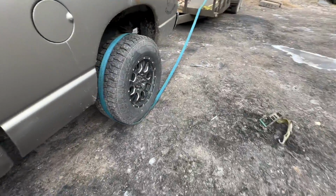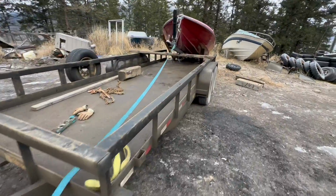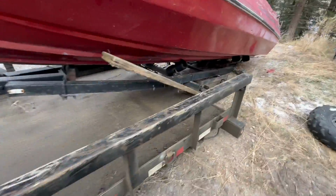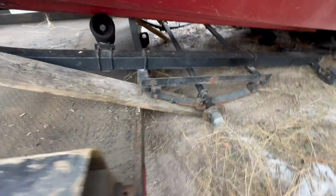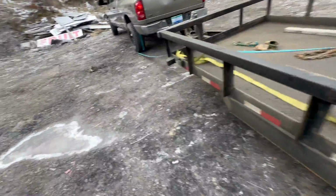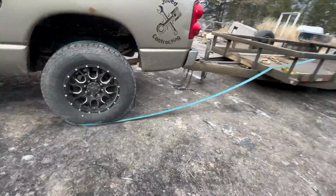Okay, seen this done on the internet and it's worked. I'm struggling a little bit to get these boat axles up over the edge of the trailer. So I've got some boards where I need them, but I need this boat to come ahead while I back up. So I'm gonna try to jam this in here and make this work. We will see.